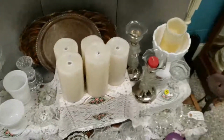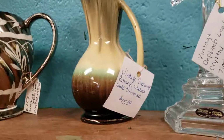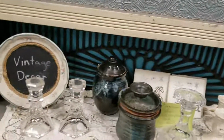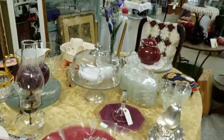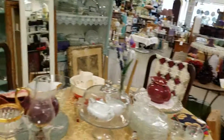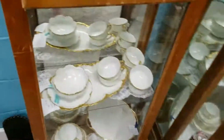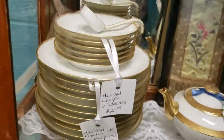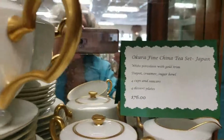Candles. Somebody needs candles. Little puppy picture. Vintage German pottery. Okay. Akimbo flower vase. Harnesses, yokes. I guess those are yokes. Oxen yokes, maybe. Horse yokes. Yeah, horses would have those too. Nice set of Haviland Limoges dish sets. Very nice. $76 for that set. So now I'm getting into the Asian influenced vintage type wear.